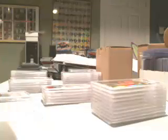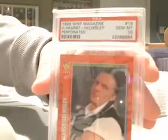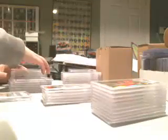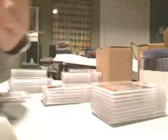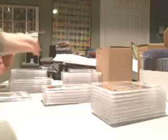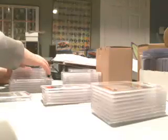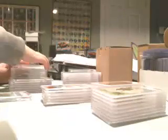Alright, and then this. A lot of you guys have been posting wrestling cards, so there's a 10 again, so that's got to be good. Alright. Mystery Refractor of Ripken. 70 home run Topps card of McGuire.